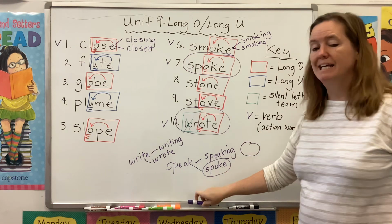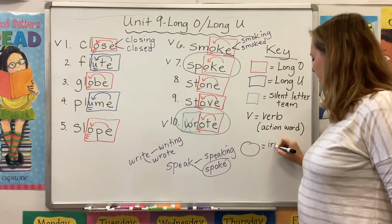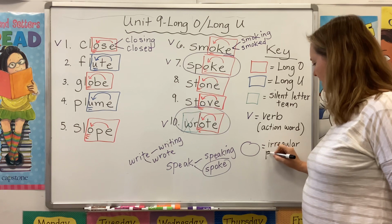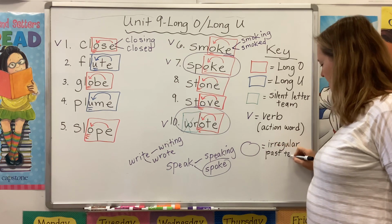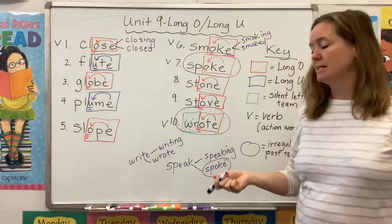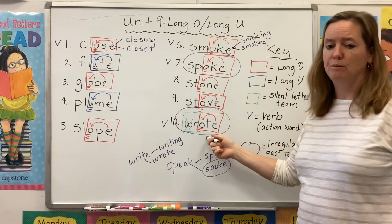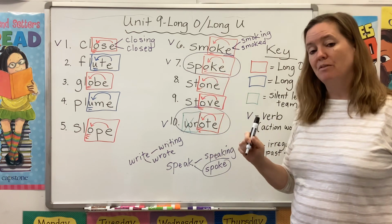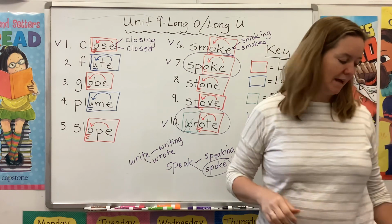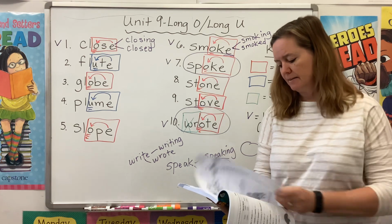And over here I'm going to explain that those are irregular past tense. Past tense describes something that already happened. These describe something that already happened. I already spoke, I already wrote, but because they don't follow that ed rule, they are irregular. They are not regular.